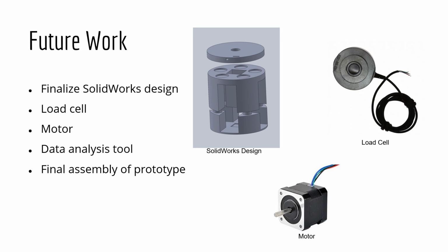Next, we want to decide on a material to fabricate the device out of, either professional level 3D printing using something like fiberglass or anything better than PLA, or producing it out of high quality metal like steel in a machine shop.